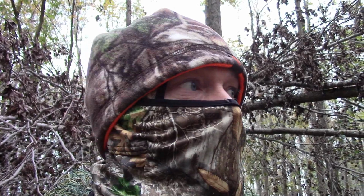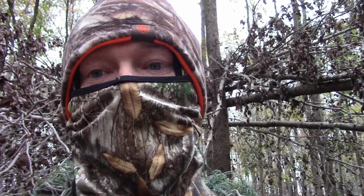So I just jumped a decent buck pretty close to this spot, so I don't want to go any deeper. They seem to be bedded right on the edge. So I've sat down in this deadfall. I got on my ghillie suit.